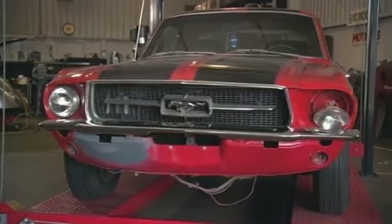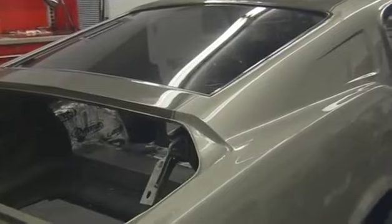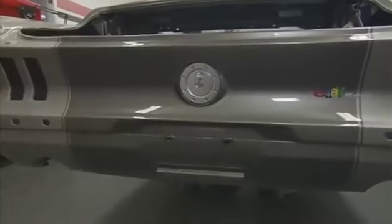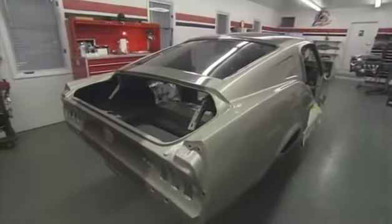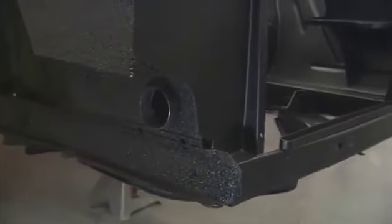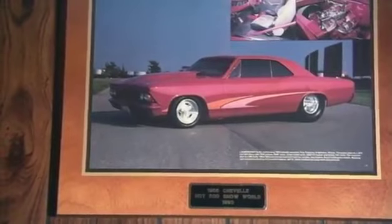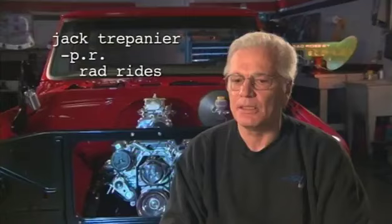This '67 Mustang is being transformed at Rad Rides by Troy. It's been altered, painted, and it's coming together in a way that builder Troy Trepanier knows. It's been that way for a while, ever since it was apparent that Troy knew how to build and rebuild cool cars. Well, it started to be pretty evident when we redid his grandfather's car for about the third time, and it got quite a bit of notoriety in the magazines, and people started to look around at him because he's a clean-cut kid from the Midwest, no problems, you know, apple pie and American flag situation.